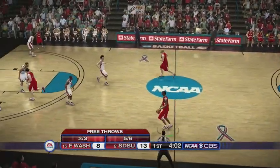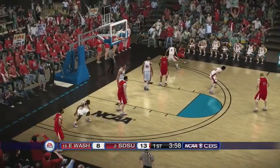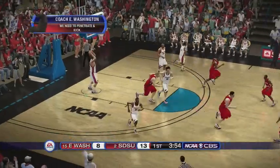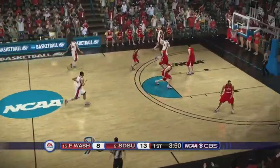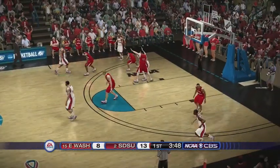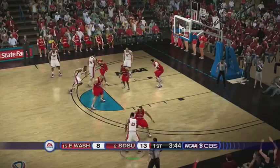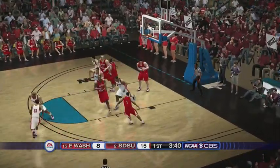We're at the 4-minute mark. They work it around the perimeter. Fires. Shots off. What a rebound. Now they work it around the perimeter. And he lays it up and in.